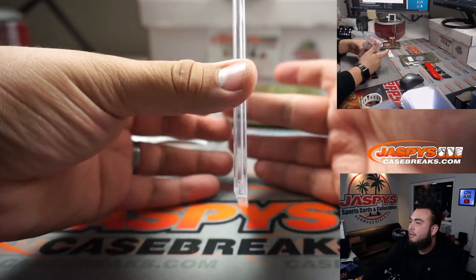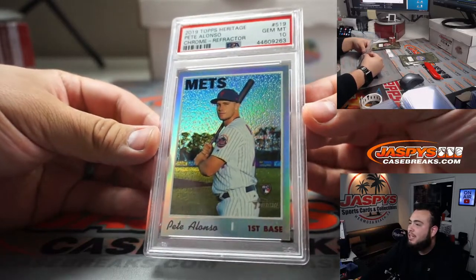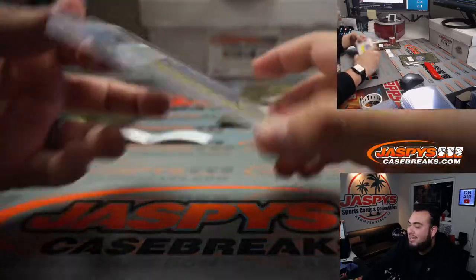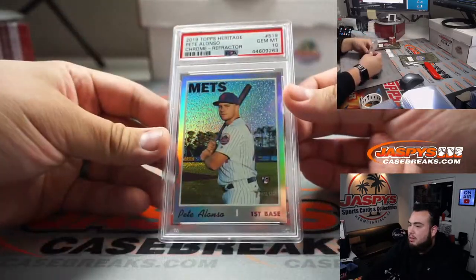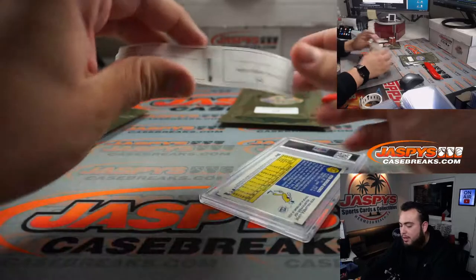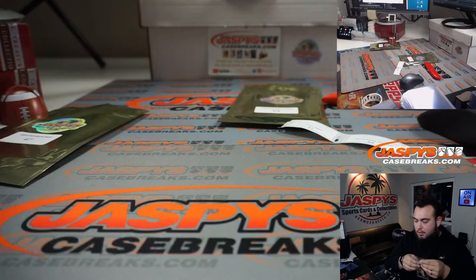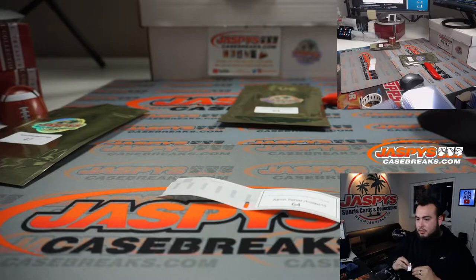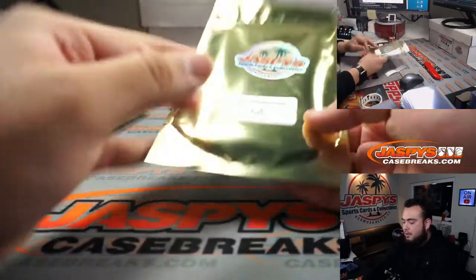And to start us off, how about a Pete Alonso Chrome Refractor from Heritage, and that's a PSA 10, numbered to 569. Yeah, it's just easier to go by customer name because I can just quickly team bag it, and it's just ready for the shipping team. Because if not, then we'll be all over the place. Boom, just like that. Already ready for shipping, you know what I mean?